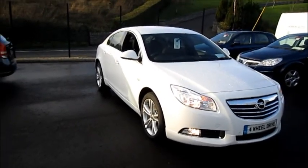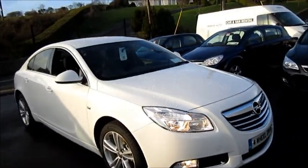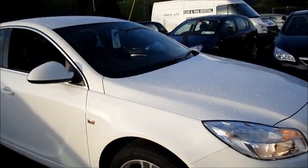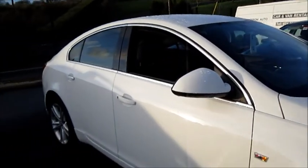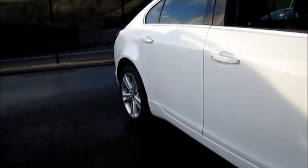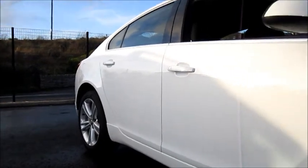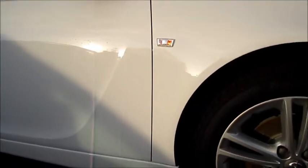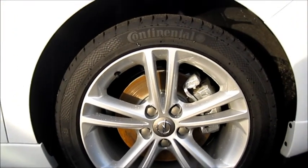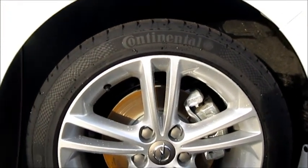So today we start the review at the exterior of the car, gradually working our way inside. The exterior color on this car is known as Olympic White. The SRi is one of the more basic models, and as standard it comes with these 18-inch twin 5-spoke alloy wheels on Continental tires.